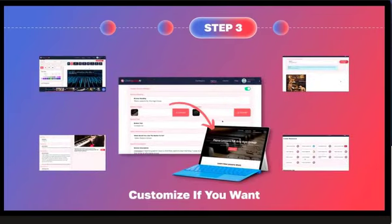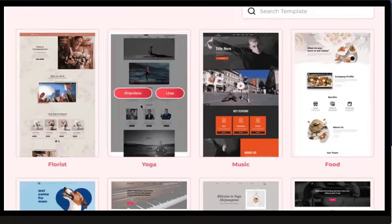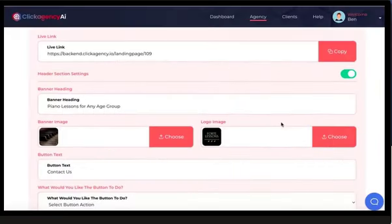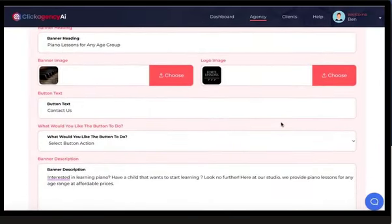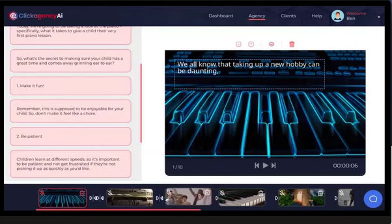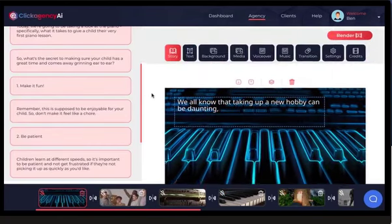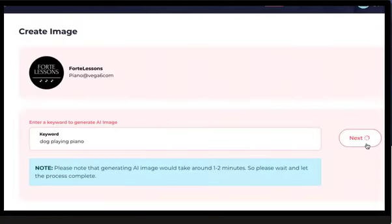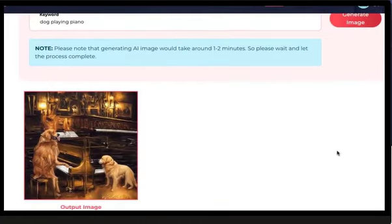Step 3, customize if you want. Everything the AI creates is fully customizable with drag and drop technology. Customize your AI video lead page using templates and the landing page editor. Customize the AI video ads and VSLs with easy cloud editing. Add unique AI-based images for even higher conversions with the Magic Image Maker. Customize your AI ads if needed and add more lead or agency materials in just a click.